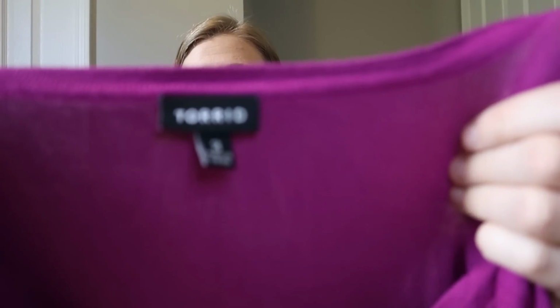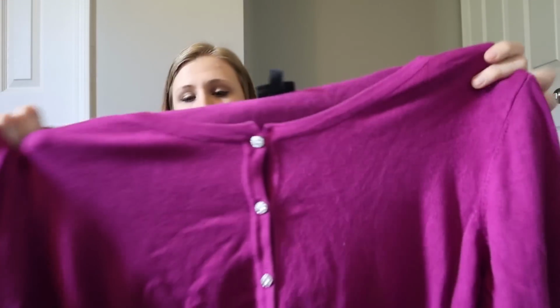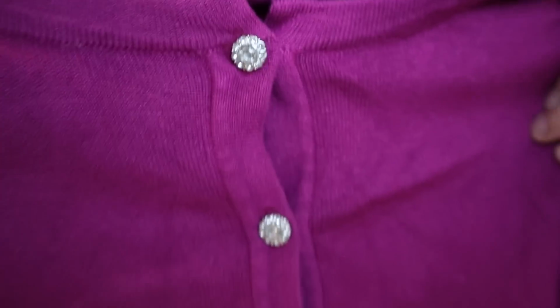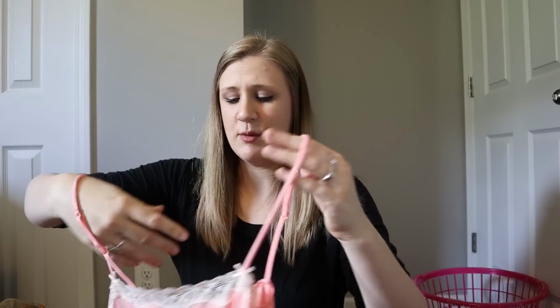Okay, you've got another Torrid piece, another size 3 from that same yard sale. It's just a purple button front cardigan, and the buttons are all diamante type deal. No stones missing. Super cute, nice vibrant colour. I grabbed this only because it was brand new with tags. It was only about $25 to start with anyway.